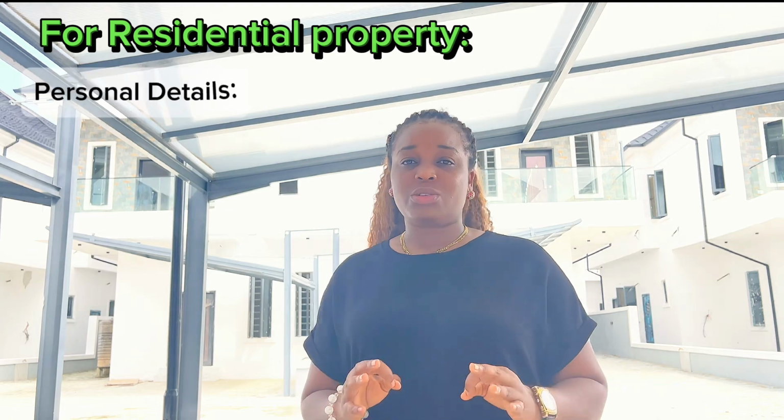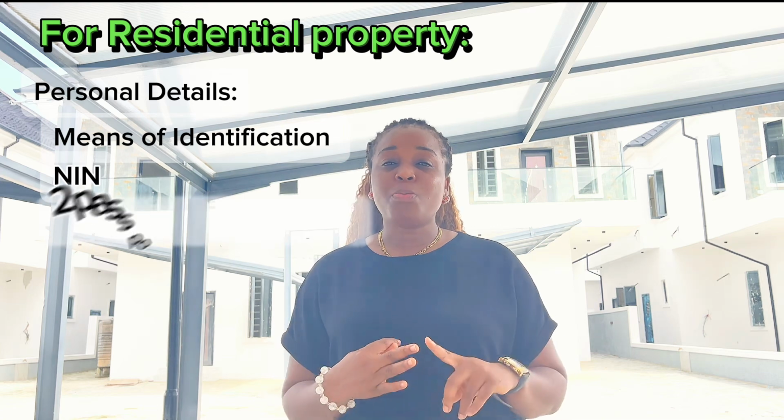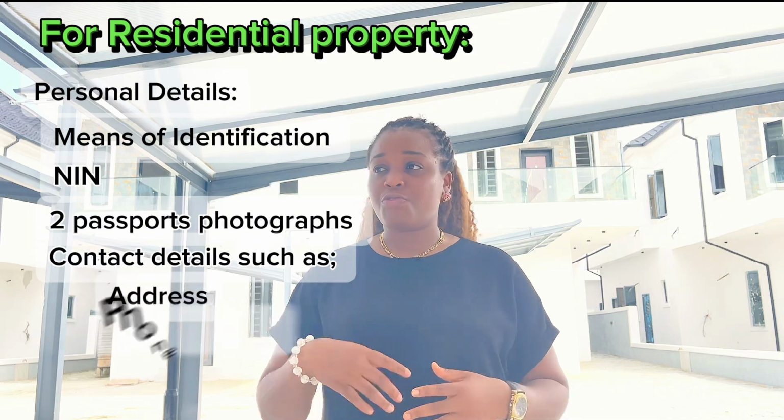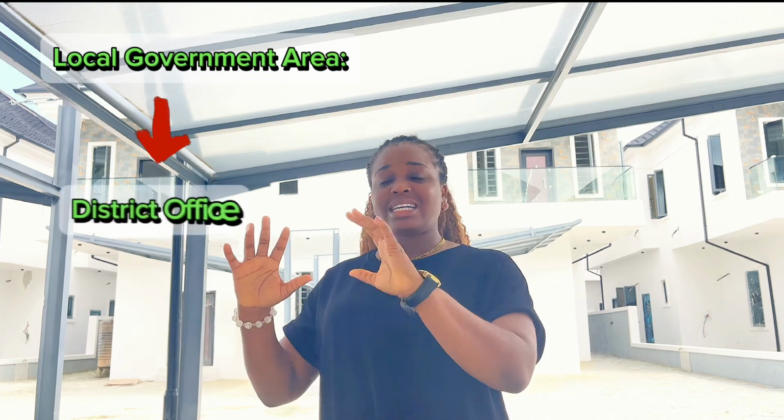First is your personal details, which includes a recognized means of identification, your NIN, 2 passport photographs at least, your contact details, which include your address, your phone number, your email, and all of that. Every local government has a district office assigned to that particular geographical area in Lagos State. All you need to do is to ask the office or the location where your own district office is located. The district office where your house or that property that you cited is located.